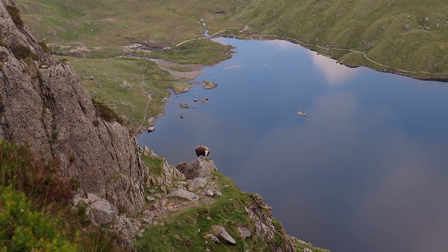Amazing. That's as far in as I can zoom, unfortunately, people. That is one hell of a loud bleep. Right, we better crack on. We're getting near the top now.